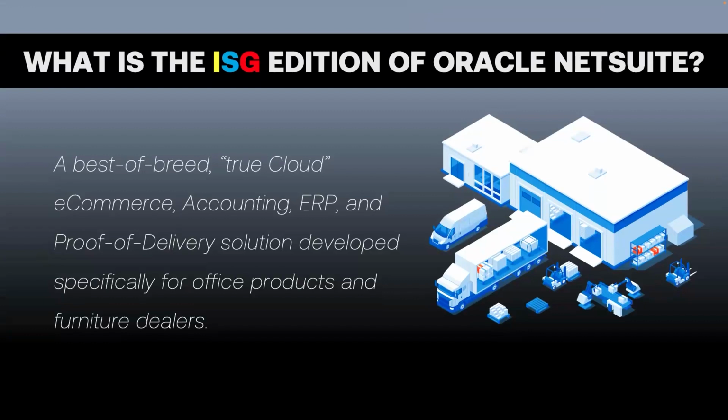First of all, what is the ISG edition of Oracle NetSuite? It is a best of breed, true cloud, e-commerce, accounting, ERP, and proof of delivery solution that's developed specifically for office products and furniture dealers.